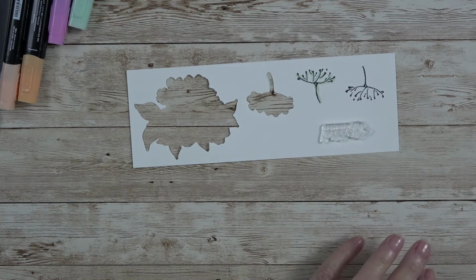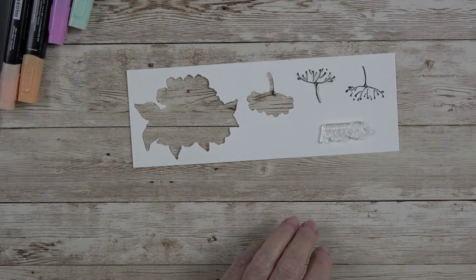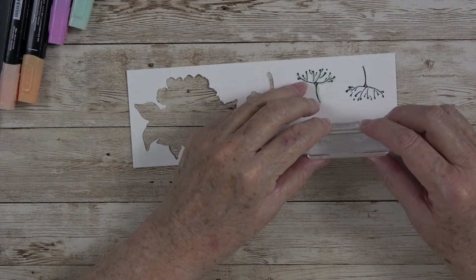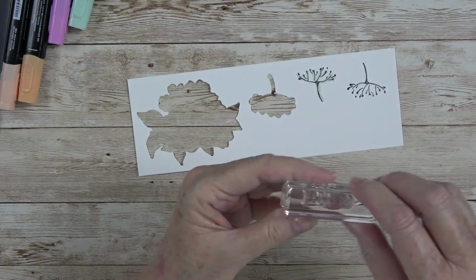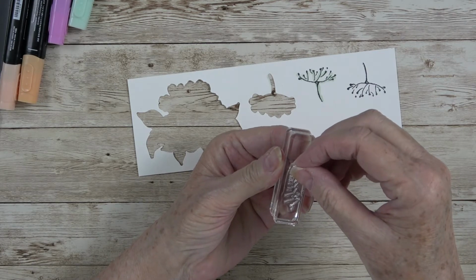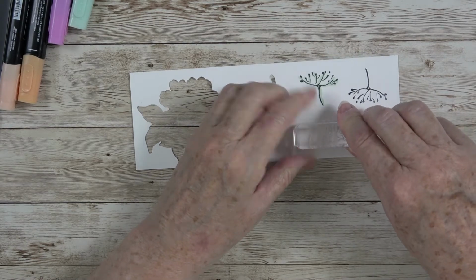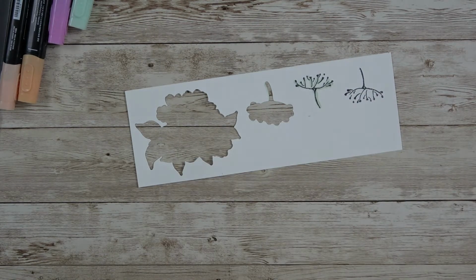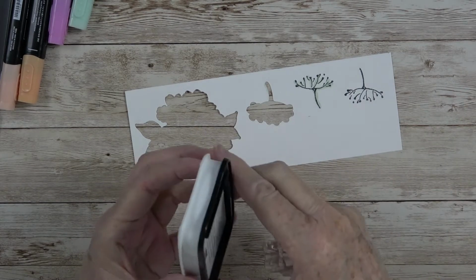So let's do that. Let's just grab us a little stamp block. I love Stampin' Up because they have stamp blocks every size for every stamp imaginable. And if you've got a stamp that is small, you stand a better chance of not rocking it if you are using the correct size stamp block.